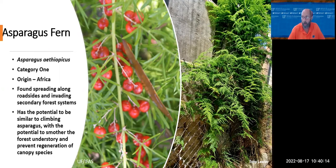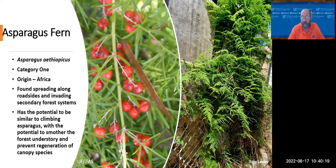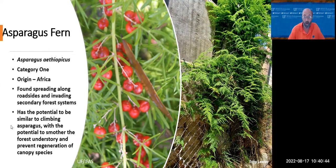I have no idea where it came from. See, that's kind of a hint. It came with the house. Yes. So it's a Category 1. That means it's a known spreader. It's been found spreading along roadsides and invading secondary forest systems. You see these berries? Who's going to eat these berries? The birds are. And be careful because it has thorns also. Very, very small thorns, but if you start pulling it up, you'll find the thorns.